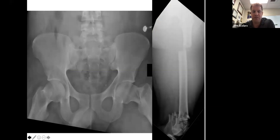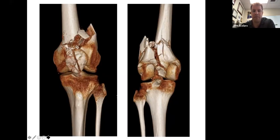Neurovascularly, 100% A-OK. And like I said, isolated extremity, so no head, no chest, no abdomen, completely clear. And he's 23 years old, and so was resuscitated appropriately. The patient came in the morning and we were given kind of the green light to proceed.